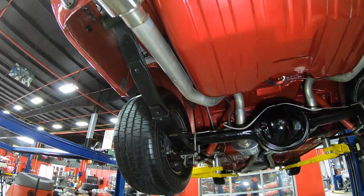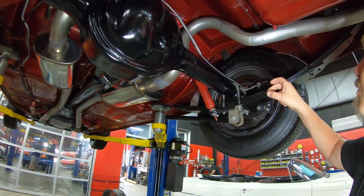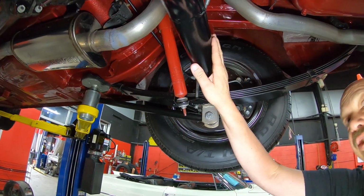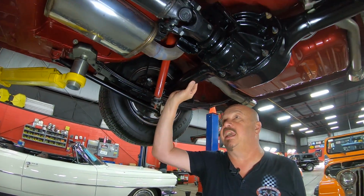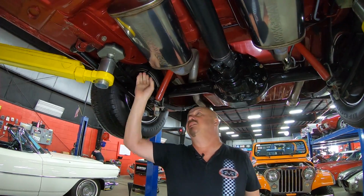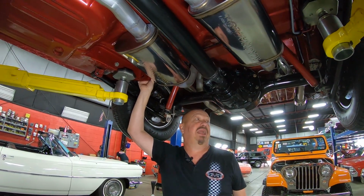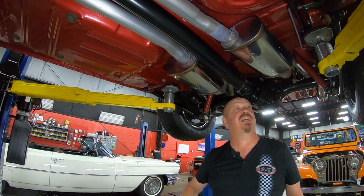Traction bars, drilled and slotted rotors, Wilwood brakes. They are disc brakes. Looks like a Ford 9-inch housing here. Right around a 350 gear in there. We rolled it over and counted it. It is posi. You can see the frame and the floorboards are all painted up here also. MagnaFlow stainless steel mufflers here.